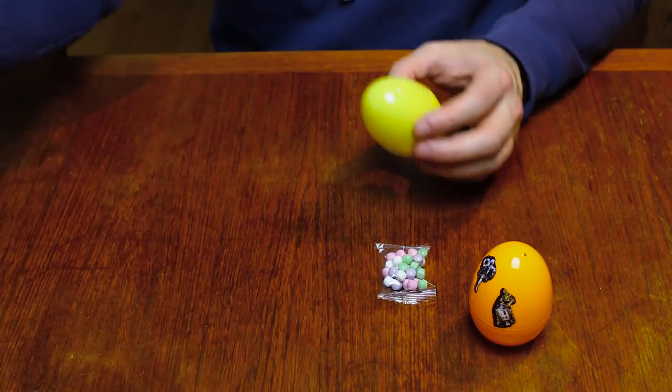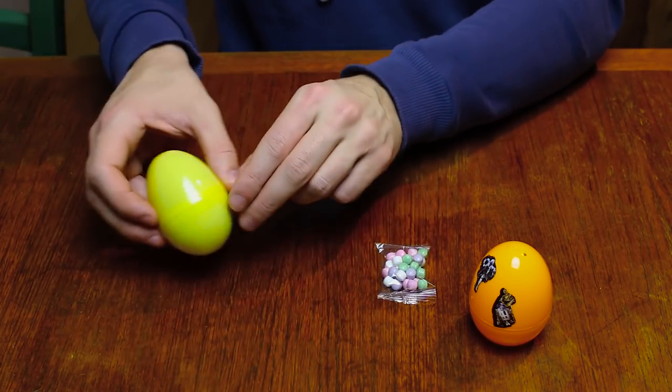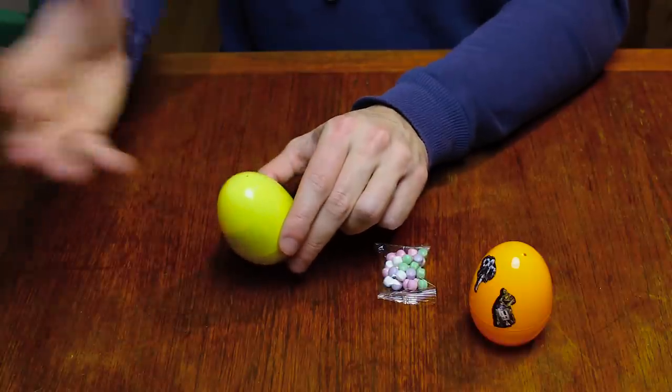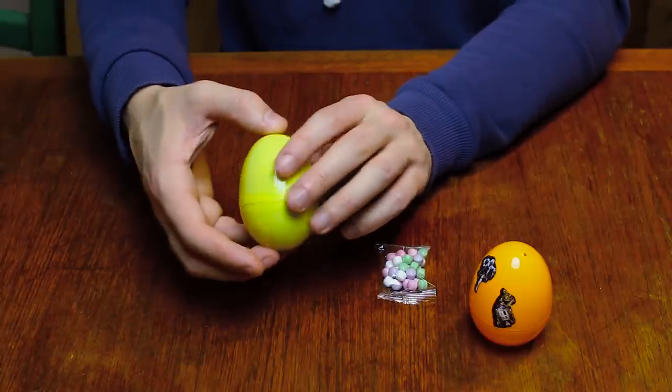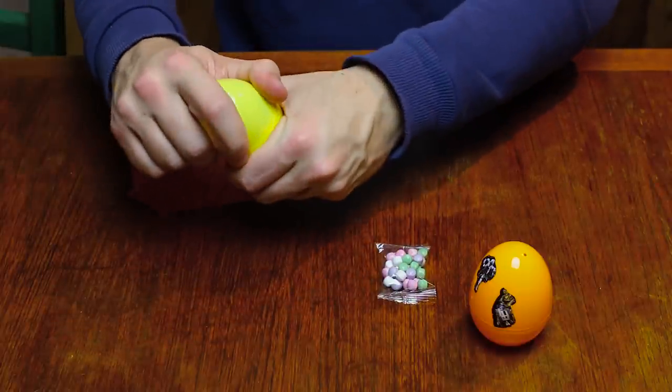But here we have this wrapping. And here we have the beautiful egg. Could almost be a Pokemon coming out of it. But it isn't. It's also not a Togepi or something. Let's do this.